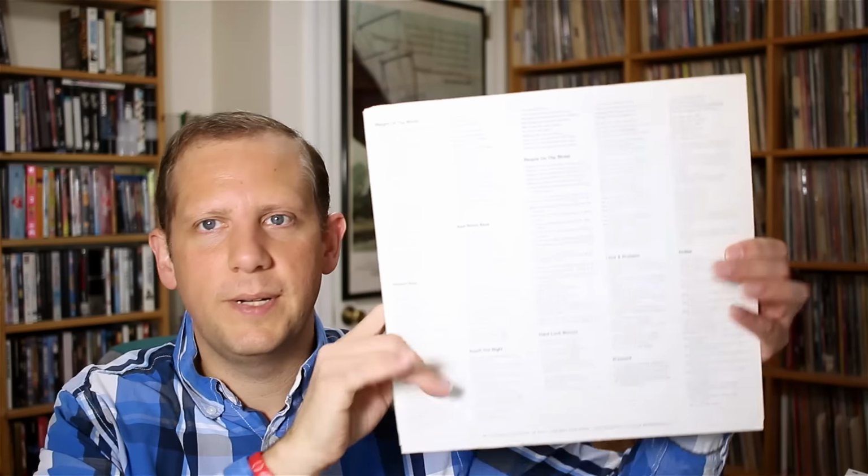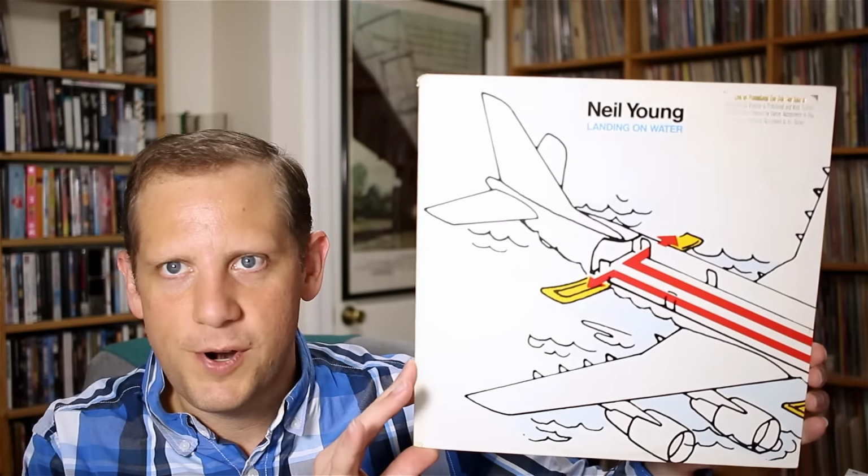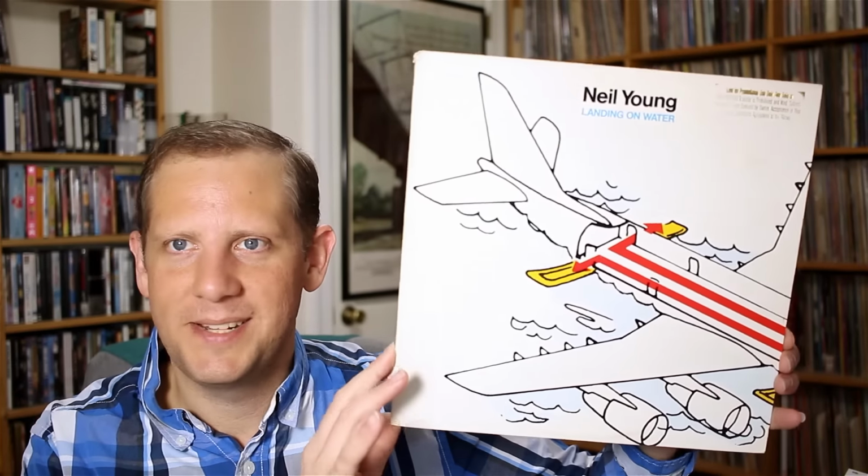Insert photo and lyrics, liner notes, all that good stuff. As I said, Geffen Records. So Neil Young's Landing on Water, 1986. This one is staying in the collection.